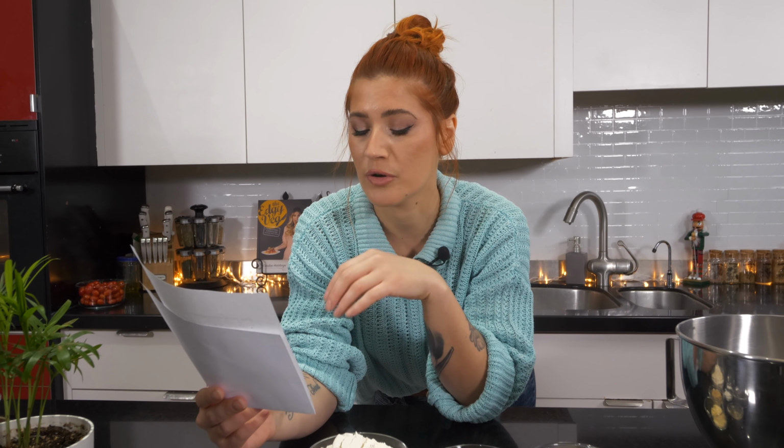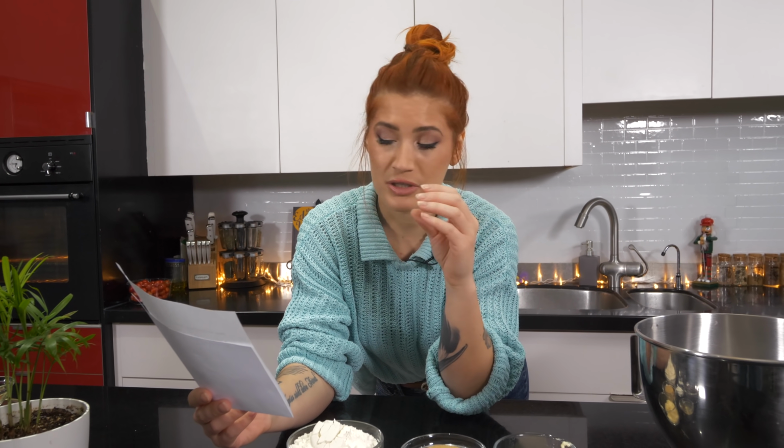It will be very interesting to see the ratio of cookie dough to chocolate chips for each one of these. I think that's always super important and just kind of a crucial thing. So we'll see how it all goes. But for her, 3/4 cups is her perfect amount of chocolate chips.